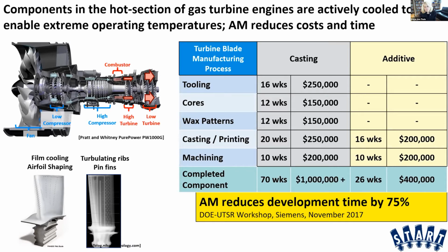In contrast, by using additive manufacturing, laser powder bed fusion, which is primarily what I'm going to talk about today, it requires only about 26 weeks, a 2-step process, and only about $400,000. So in a workshop actually in 2017 now, Siemens came out and said that additive reduces the development time for turbine airfoils by about 75%. That's a huge savings in terms of time and cost. So that's really the motivation that I've had over the past couple of years in working in this field.